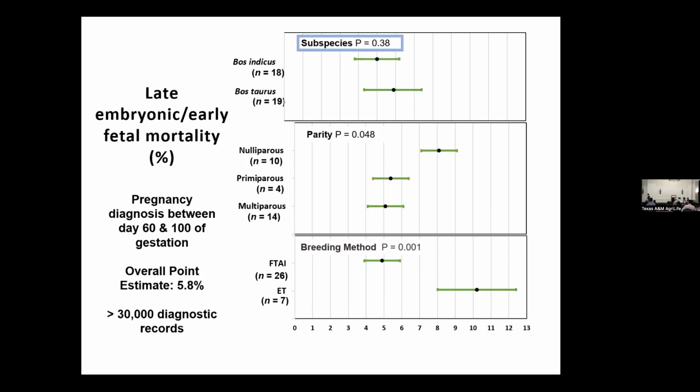So what happens in this next 30 days? What's the pregnancy loss at this point? Overall, the estimate across all the animals, all the technology, is about 6%. Subspecies, no difference. Nulliparous versus primiparous versus multiparous. Virgin heifers have a higher amount of pregnancy loss in this period than any other category.